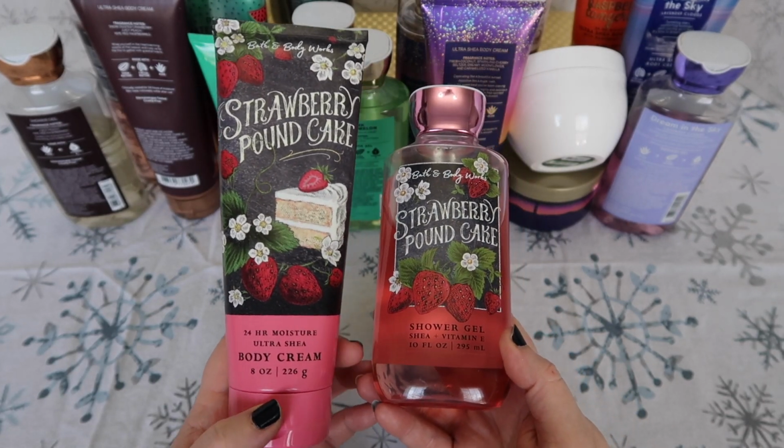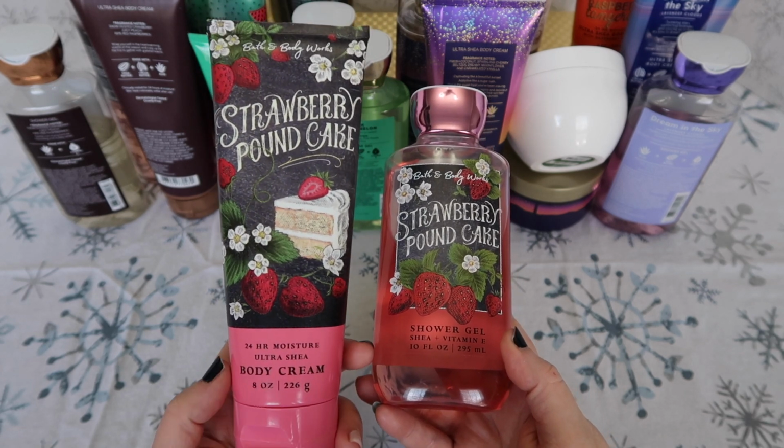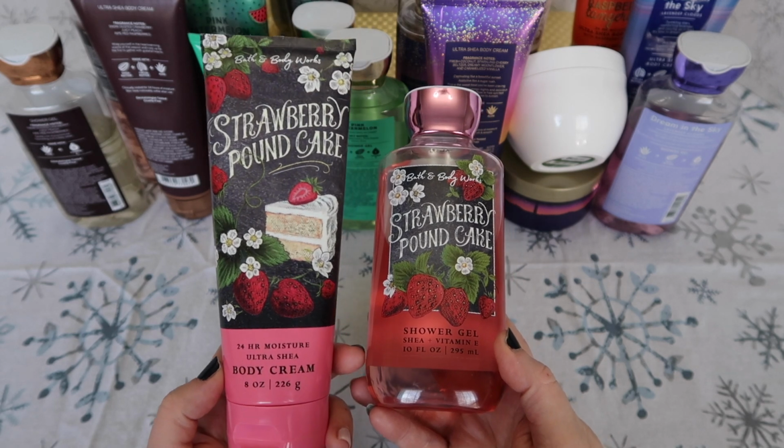It had to make an appearance. I think we all knew and expected with the popularity of the candle from last year that the body care would follow, and it did.